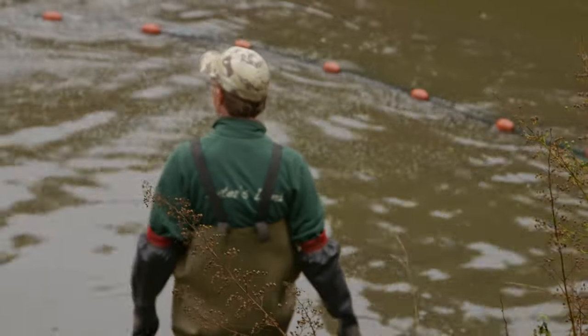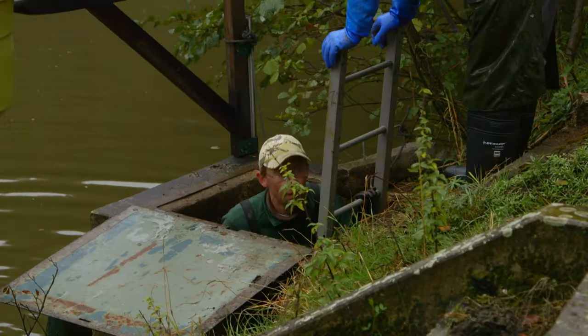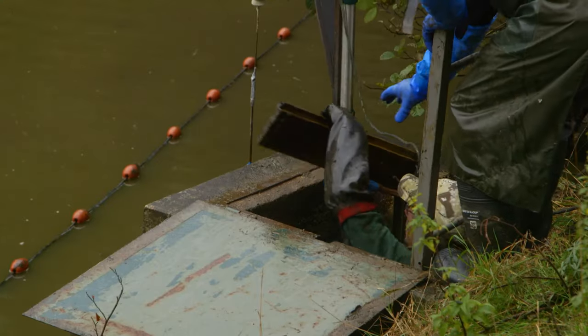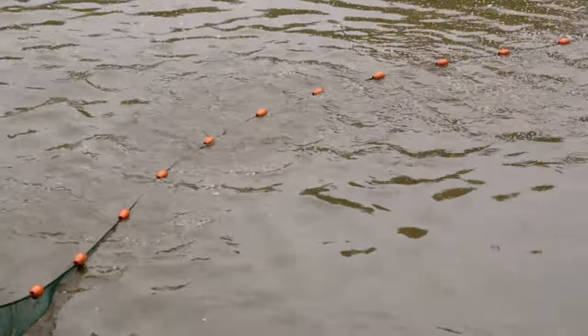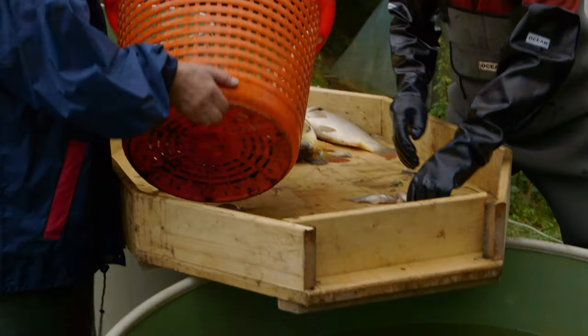Thankfully, Peter knows what to do. He breeds carp in several ponds like this one. Fishing them out with nets is no easy task, so drastic measures are called for. We're draining the lake so we can get the carp out more easily. A bit like draining a bath. You pull the plug, the water comes out, and all the carp are pushed towards the plug hole. And then we're fishing them out with the nets. This is the classic way to catch your Christmas dinner.